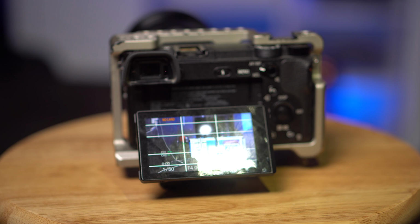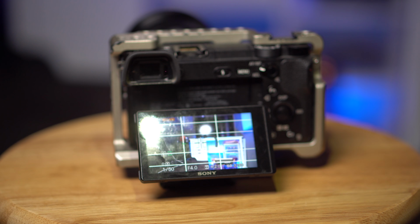The screen on the back of the camera is usable, but it's not that bright, so if you have another option to use an external monitor or something like that, or if you can look through the viewfinder, that helps. But the screen can be very glary outside when the sun is shining right on it.